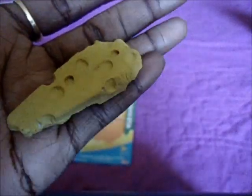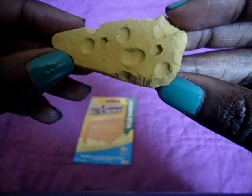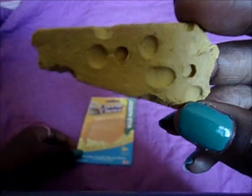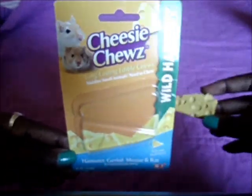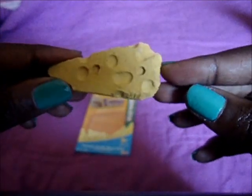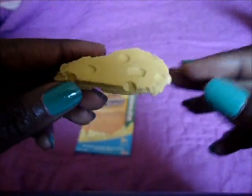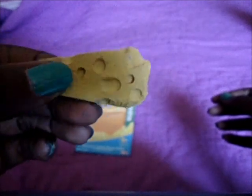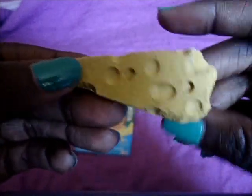So the first one that I'm going to show you guys are the Cheesy Chews. Now this one has been chewed a bit by my hamster, and I don't have any fresh new ones to show you, but the brand of them are Cheesy Chews by Wild Harvest. Now these are technically chews for hamsters, but my hamster does go through these quite quickly, and I find that most hamsters, or all hamsters, really like these. I've never met a hamster that won't like these, so I would definitely recommend them.